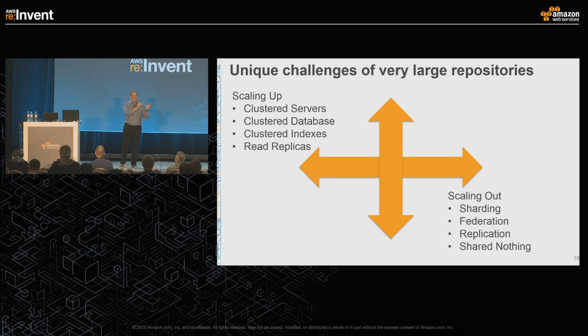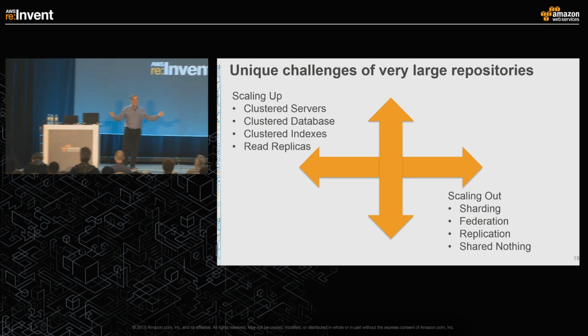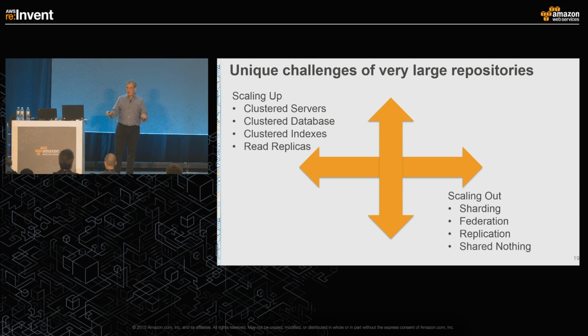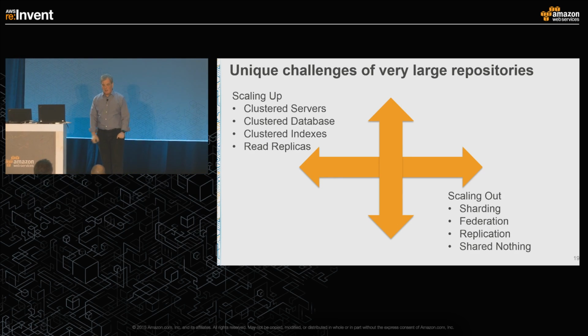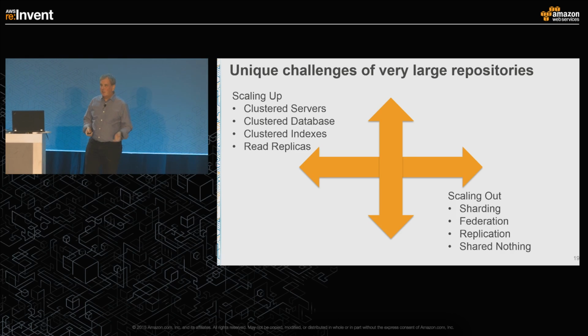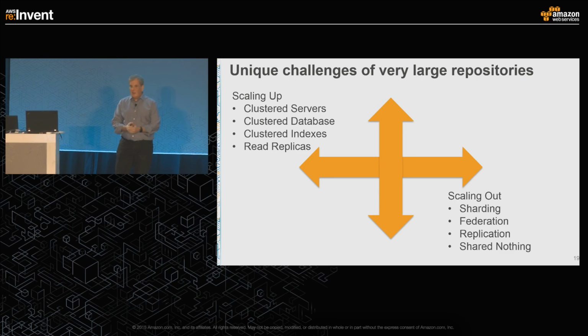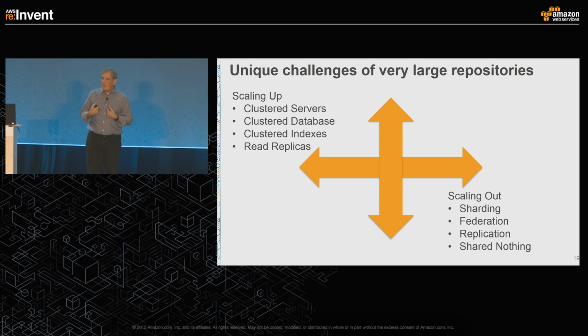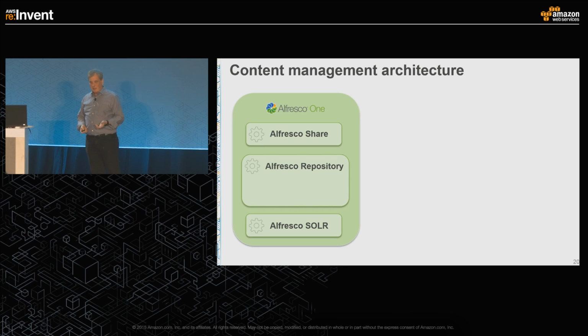Or just say there are multiple repositories handling different pieces, and we'll federate across those, which is kind of just a variation on sharding. We can replicate, or ideally there's shared nothing so that we can just go ahead and access and add more and more machines out there. These are the different approaches we can take, and we have taken those approaches. The traditional vendors have, and we've taken those approaches as well. But is there an easy way to do this?